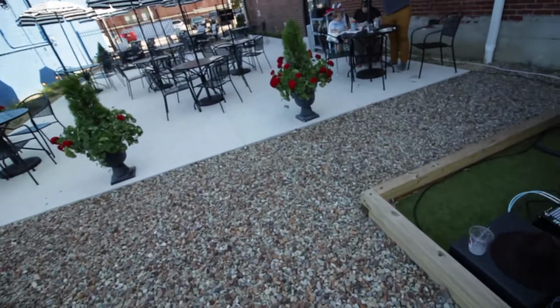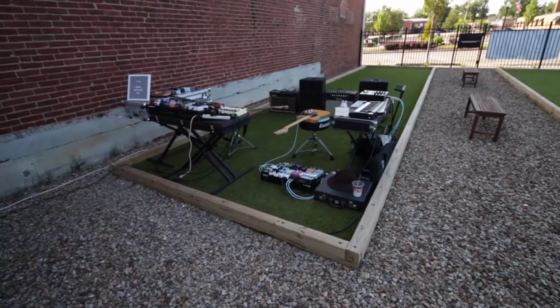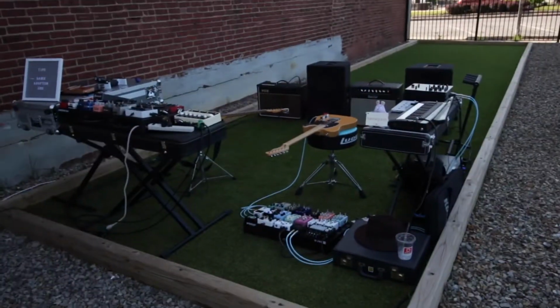All right, we're all set up. We're just fine-tuning stuff and waiting. We got about 45 minutes before we get started. But here's what we got. Take a look. I think it's a pretty good setup, and I think it should go well. Sounds good so far, everything's working. That's it. Now we're waiting.